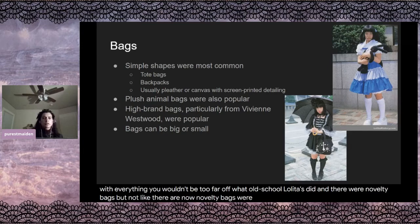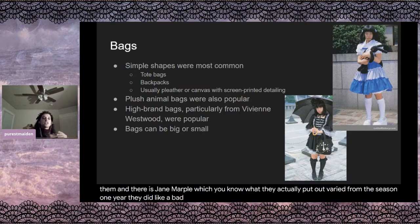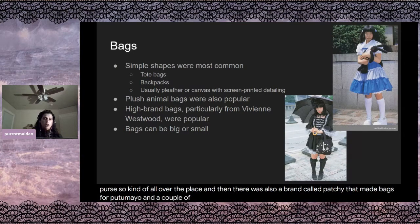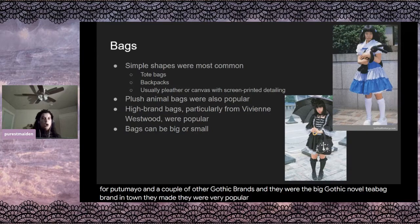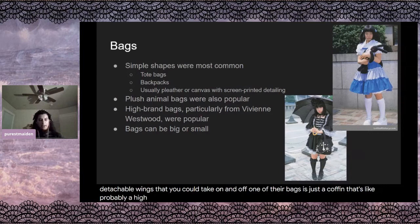Novelty bags, there were two main brands producing them. There was Jane Marple, and what they actually put out varied by season. One year they did a bag that was angel wings. The next year they put out a tartan guitar-shaped purse. So kind of all over the place. And then there was also a brand called Patchy that made bags for Putumayo and a couple of other gothic brands. And they were the big gothic novelty bag brand in town. They were very popular for their coffin-shaped bags that had little detachable wings that you could take on and off. One of their bags is just a coffin that's probably yay high, and I really want it.